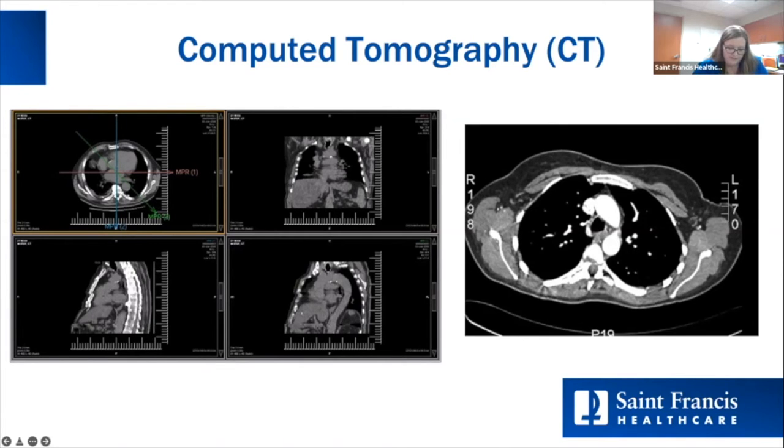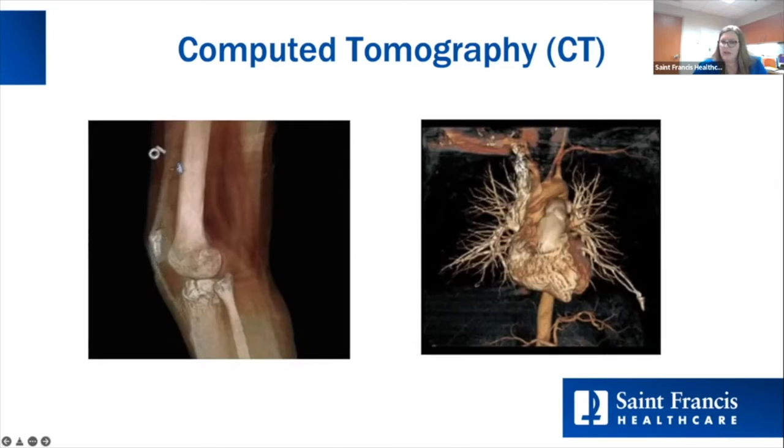And next slide, please. And because of this 3D capability, we can also get models like these two, for example. On the left, this is actually a 3D model of a knee, and you can even see some little plastic buttons there showing up. It looks like it was on the patient's pant leg. And then on the right, that is a model of a patient's heart along with their pulmonary vessels, and will allow us to better see if they have a blood clot or anything going on with their vasculature. Next slide.